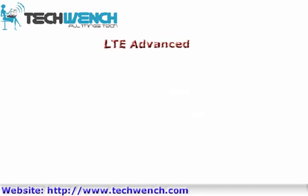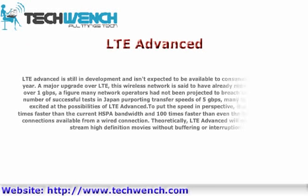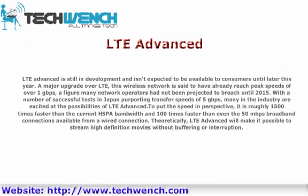LTE Advanced is still in development and isn't expected to be available to consumers until later this year. A major upgrade over LTE, this wireless network is said to have already reached peak speeds of over 1 Gbps, a figure many network operators have not been projected to breach until 2015. With a number of successful tests in Japan purporting transfer speeds of 5 Gbps, many in the industry are excited at the possibilities of LTE Advanced.